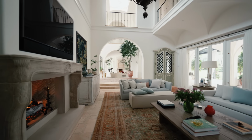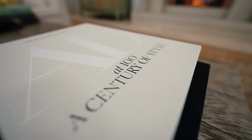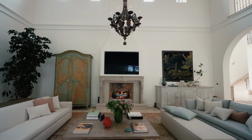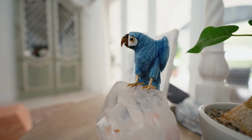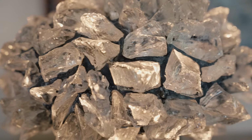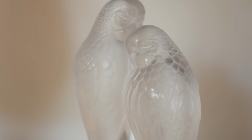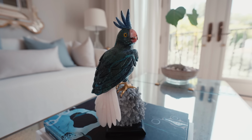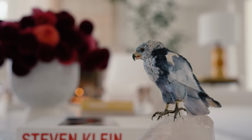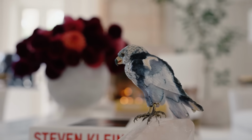And here is where we have parties and where we sit to watch TV and where all the drama happens. I kind of started collecting crystal birds because I love birds and I love crystals. And then when I learned that they existed together, I was like, oh my God, that's my favorite thing now. So if you guys want to send me something, send me a bird made out of crystals.